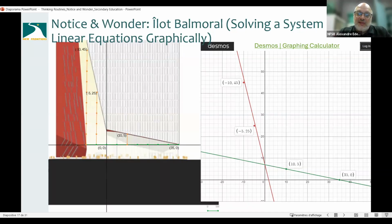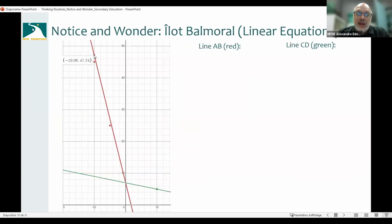What you'll notice in this case is that the 2 dots over here on the right, so the point (-10, 45) and the point (-5, 25), are not directly touching the line. We can do a visual demonstration with Desmos for our students. In Desmos, you can actually adjust your coordinates. So if you notice over here, I'm moving the dot on the line, and I got exactly (-10, 47). Same thing for the point that's a little bit lower. I'm going to line it up.